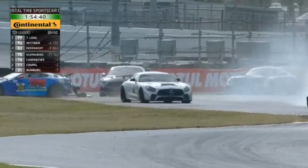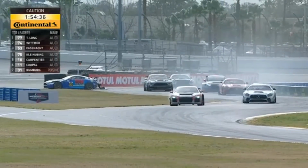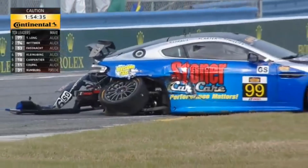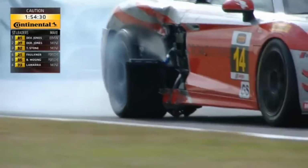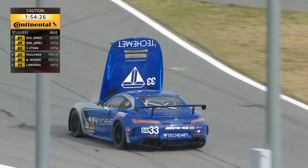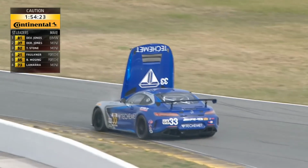Still Spencer Papelli leads there. We've got, whoops, there's a big carambolage. Where is that? That's a turn 1 exit, isn't it? Yeah, that's going to bring up full course caution. And that makes me think I preempted that accident because I misidentified the Aston Martin earlier on as the 09, as the 99. Well, it is the 99 Aston Martin involved this time.